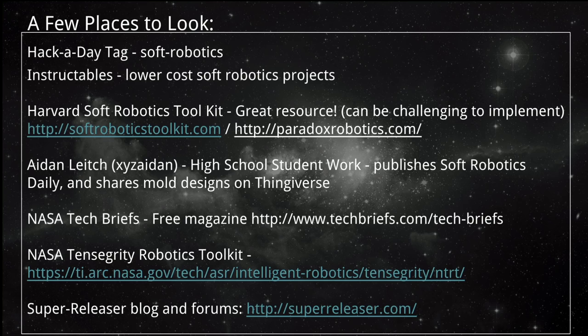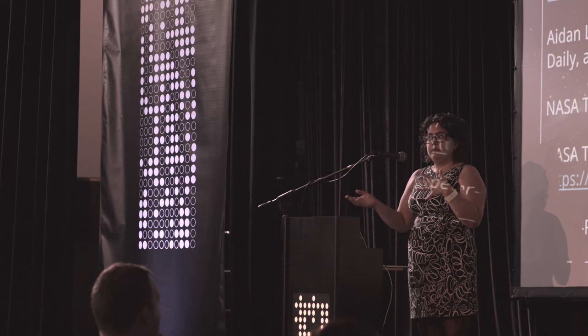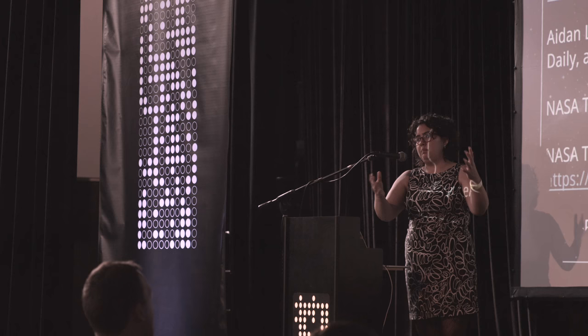Harvard has a soft robotics toolkit, and they're a really great resource, but it can be really challenging to implement. It ends up being very expensive. They recommend software tools, some of which are really expensive. Some of the things are cheaper and easier to implement. And Paradox Robotics is a place where they found that they couldn't source the hardware they needed to implement the soft robotics toolkit. So they bought it in bulk and are now selling the kits. It's still pretty expensive though.